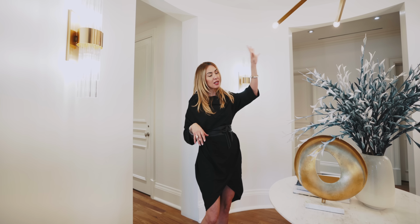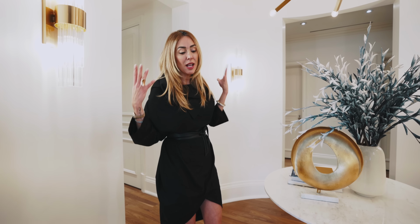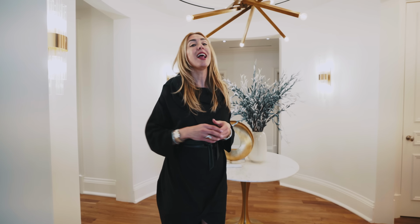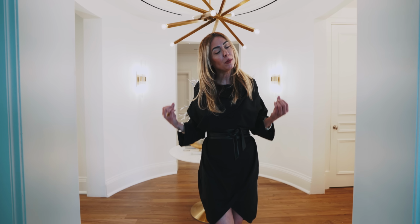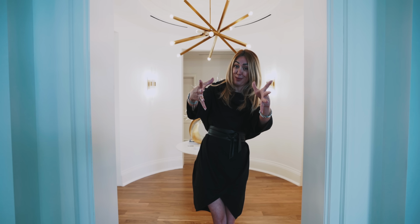And I love her selection of light fixture here. So she really warmed up the space with the walnut floors by going with brass details. And I love that. So it comes a little bit out of the more modern look, makes it a little bit more transitional, and adds a lot of luxury to the space.